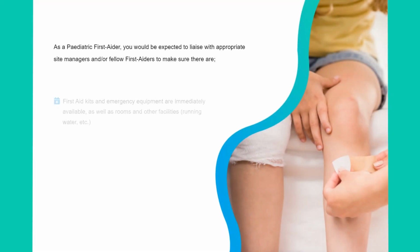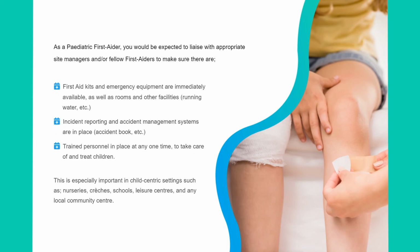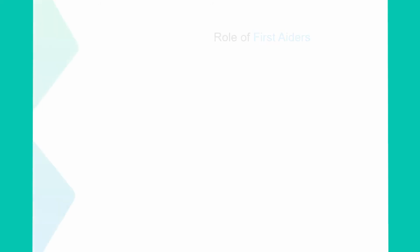As a pediatric first aider, you would be expected to liaise with appropriate site managers and/or fellow first aiders to make sure there are first aid kits and emergency equipment immediately available, as well as rooms and other facilities, running water, etc. Incident reporting and accident management systems are in place, accident book, etc. Trained personnel are in place at any one time to take care of and treat children. This is especially important in child-centric settings such as nurseries, creches, schools, leisure centers, and any local community center.